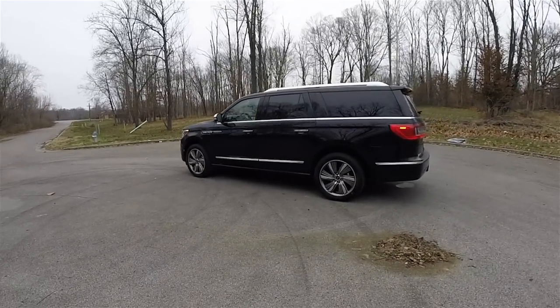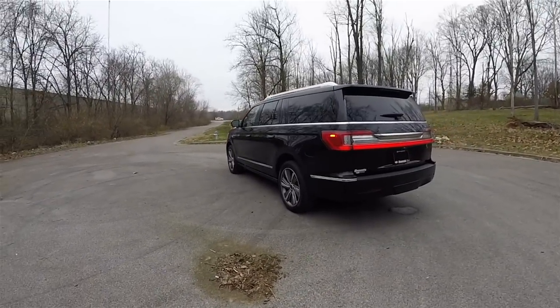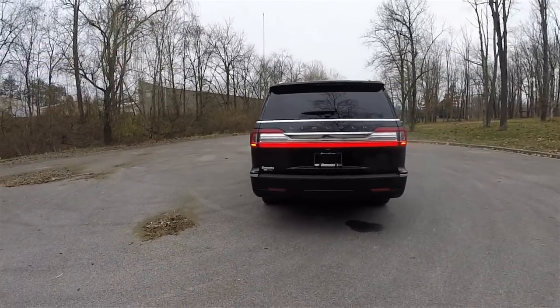Since its initial 1998 introduction, the Lincoln Navigator has undergone several changes throughout its life cycle, each based on an upgraded version of the Ford Expedition and Expedition EL.